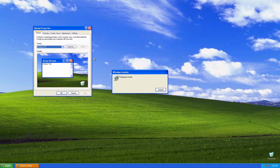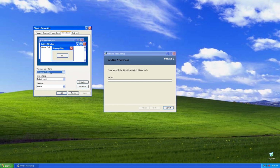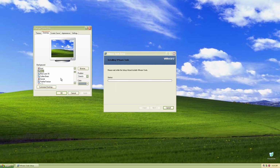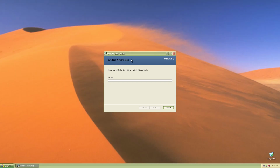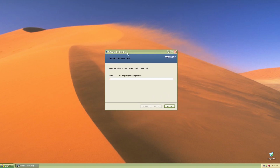VMware Tools is installing so that we can get smoother cursor and stuff. I'm just gonna set the theme to olive green and the wallpaper to wind. And there we go. So VMware Tools is installing here. It's going to be finished in a second, so I will see you guys after.